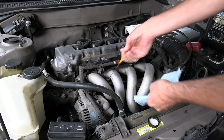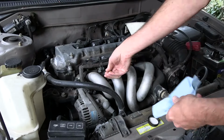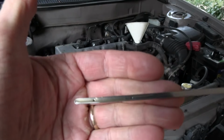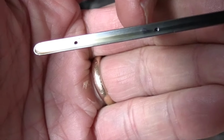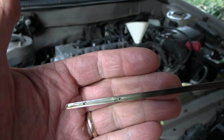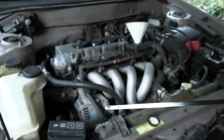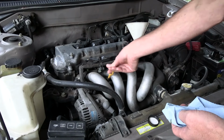Okay, let's see how we're looking. Not all the way to the top yet. Okay, it's been about 15 minutes. We'll try again. And this is what we look like. So right about there. Somebody said this is a liter between these two marks, and you know, I don't doubt it. However, a liter is 1.0566 quarts, so almost exactly a quart. So obviously the distance between the two dots is a little more than a liter.